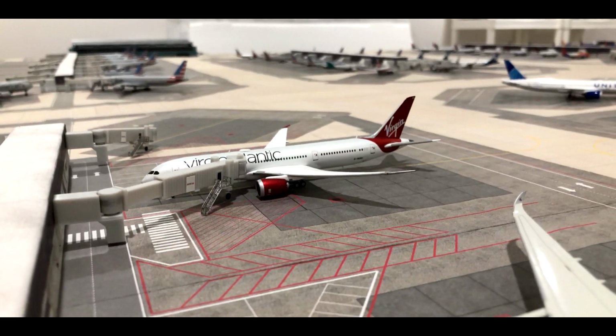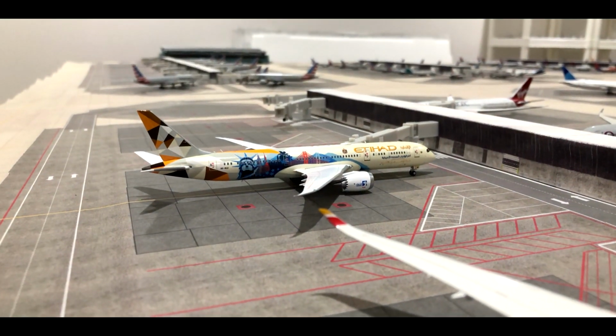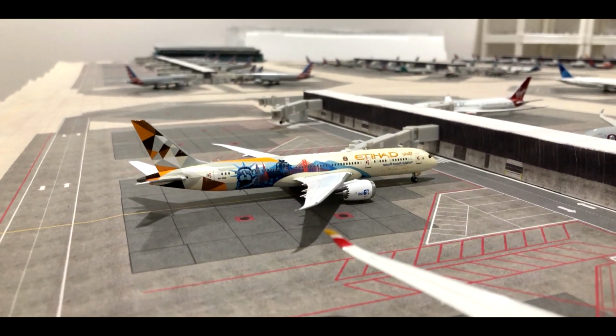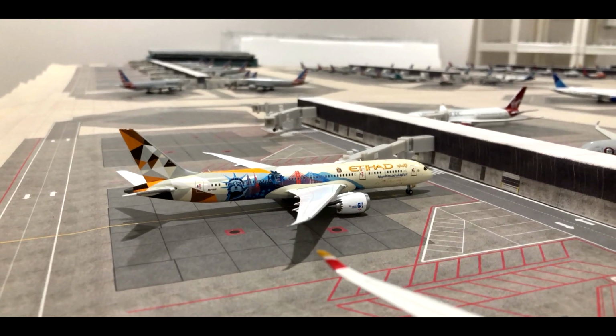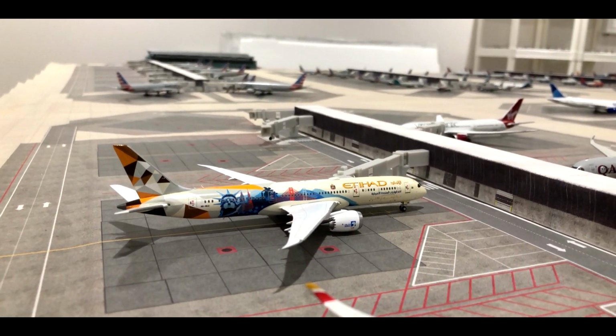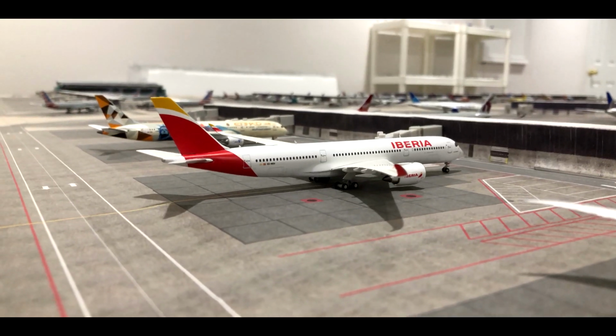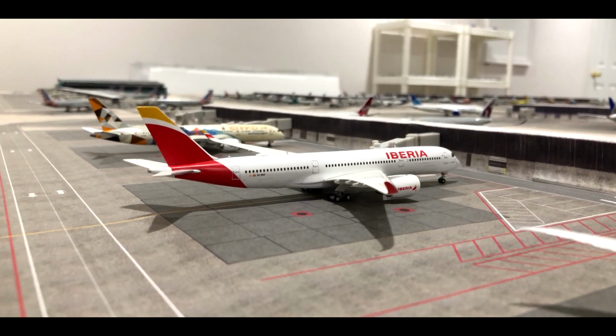The Virgin Atlantic Boeing 787-8 will be going to London Heathrow. Resuming service at the airport, and the very first time for this specific aircraft, here we have the Etihad Airways Boeing 787-9 in the Choose the USA livery, and this plane will be going out to Abu Dhabi. The Iberia Airbus A350-900 will be flying out to Madrid.